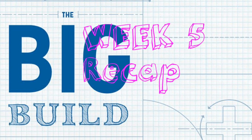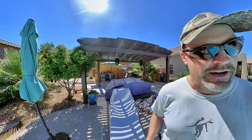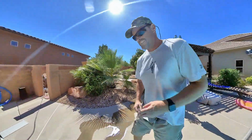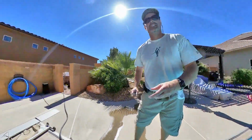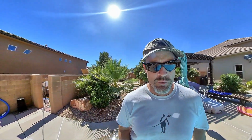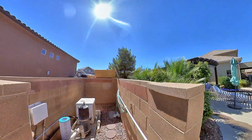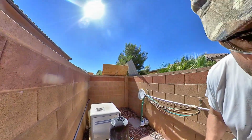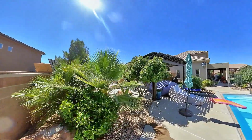A little bit of a midday check on progress, the big build project. Walk out towards the pool here. Got water running into the pool right now. On a day it's so hot, you literally can just run water into the pool. It's just evaporating. I just run it. But yeah, turn that off a little bit. But let's check the progress.